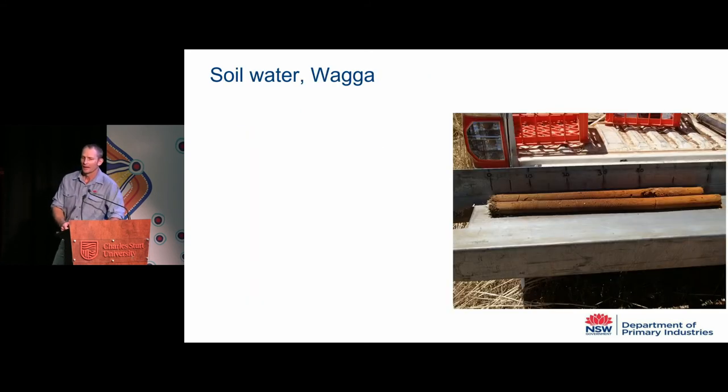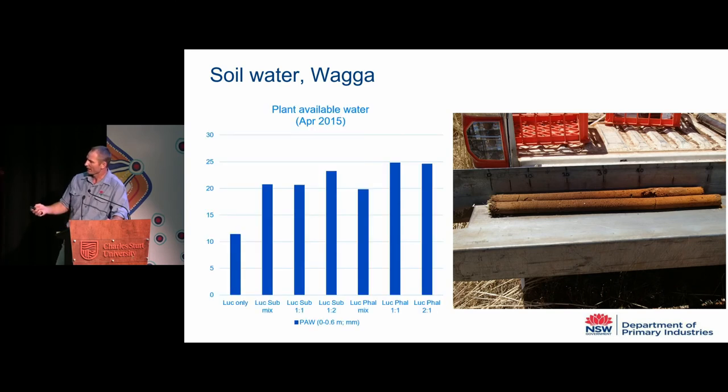Okay. At one of the sites at Wagga, we did some soil sampling because that was part of a more intensive study. One of the things that we took when we took the soil samples was gravimetric moisture content. So how much soil water was in that surface 60 centimetres of the profile? And again, comparing, what we've got here is what I've called plant available water in millimetres, and here we've got our various lucerne treatments.